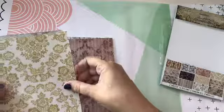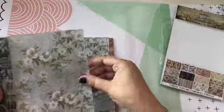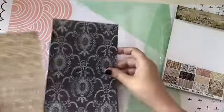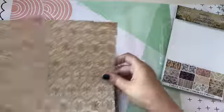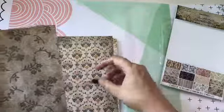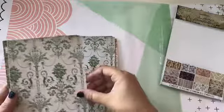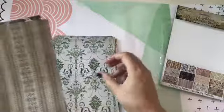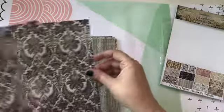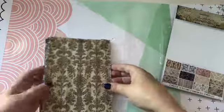Oh, I'm really liking this mustard one. Pretty. That's more of a Halloween type one. It's like a fall one. That's really pretty. Ooh, I love this one. It's like a darker one. Oh, I love this too. I cannot wait to scrapbook with all this stuff. I think I'm set for the next year. Oh, how pretty. I really love those.